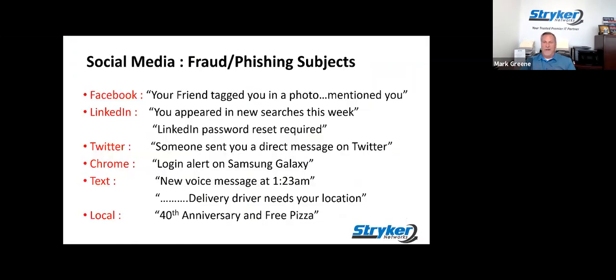Also, some of the ways they sneak in is through Facebook and LinkedIn and Twitter and text. They say you have a new voice message, click here for this. Or, "Hey, this is the IRS, or the Social Security. Somebody stole your Social Security number and you need to text here or click on this link." They'll never do that, just so you know.